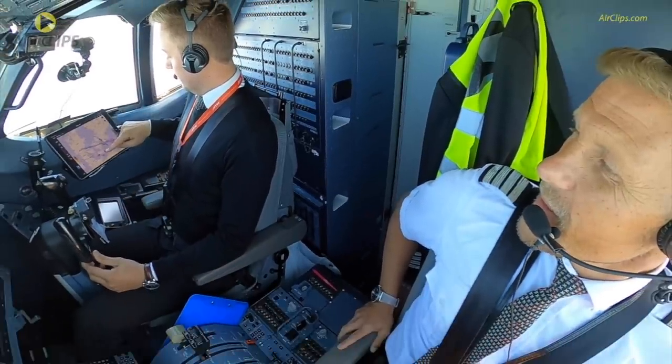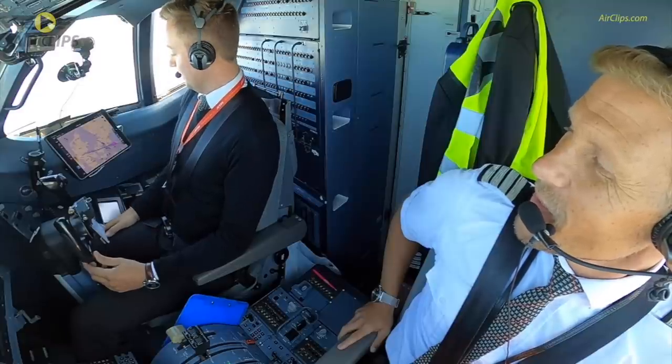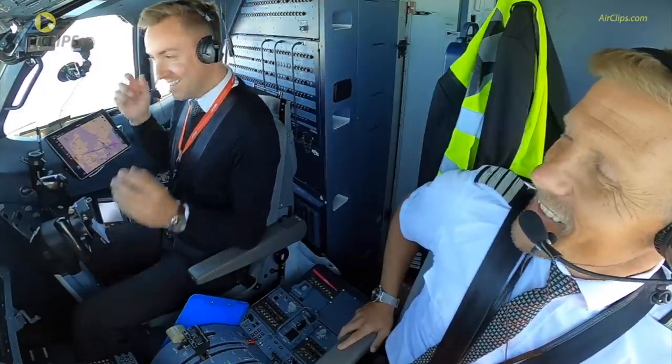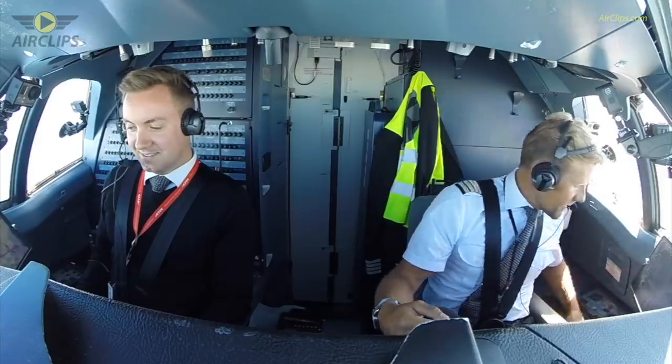And like you see, this is actually one of the longer domestic flights in Denmark, even though it's only 50 minutes. That's how small Denmark is. That's how it is. Terminator 4505, you may now descend.